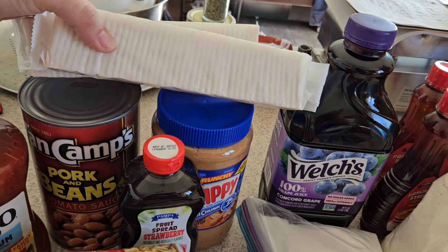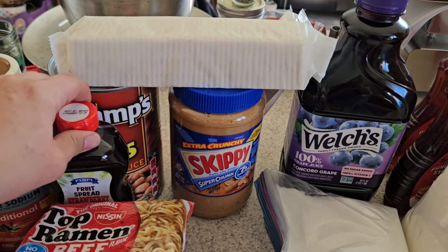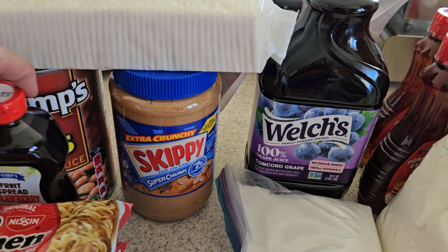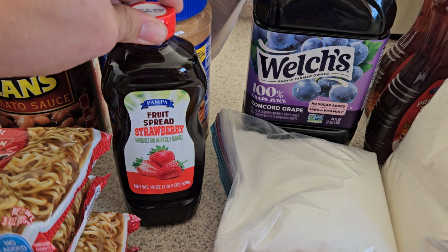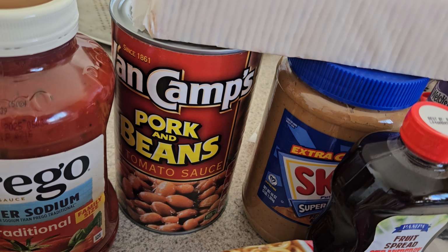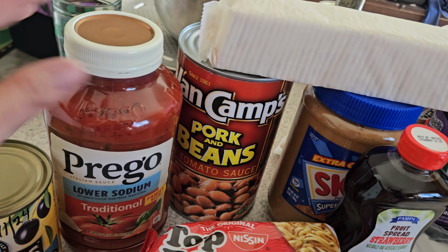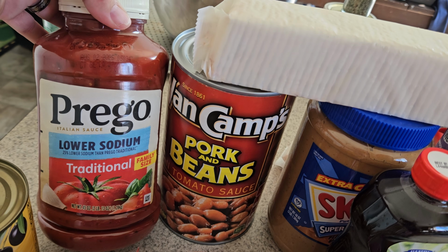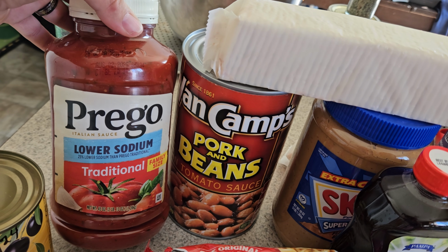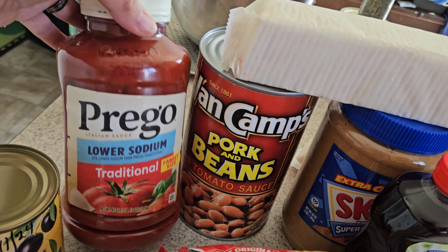Then we got 2 things of saltines, a thing of peanut butter. She said I had a big one, would I like it? I'm like, yeah. So we got a big thing of chunky peanut butter, as well as a squeezable thing of strawberry jam. A huge can of pork and beans. Like, that thing's huge. And then we choose pasta sauce or any kind of tomatoes. I have a lot of tomato sauce and diced tomatoes and such, so I just chose regular pasta sauce.